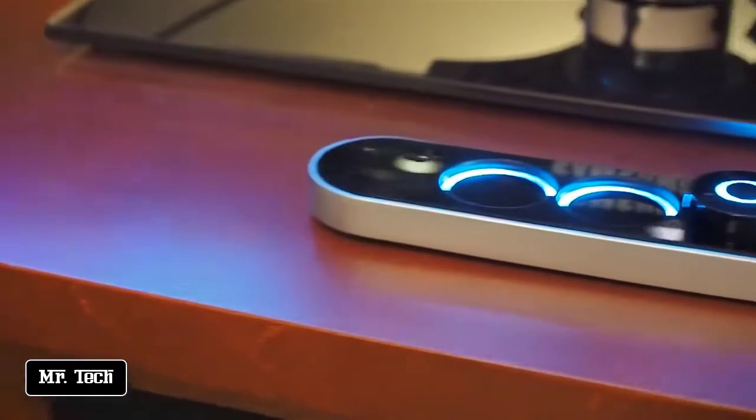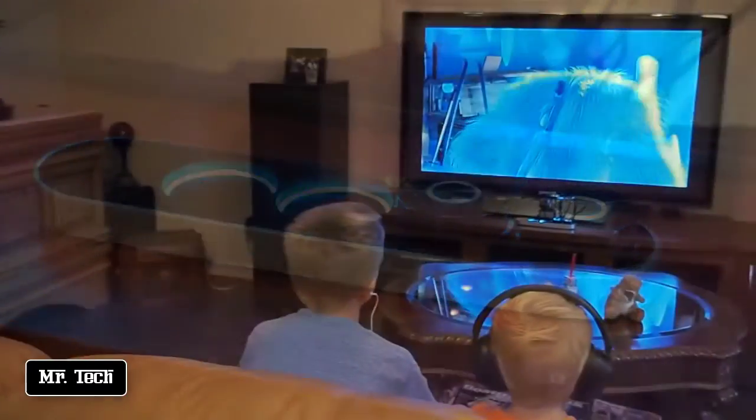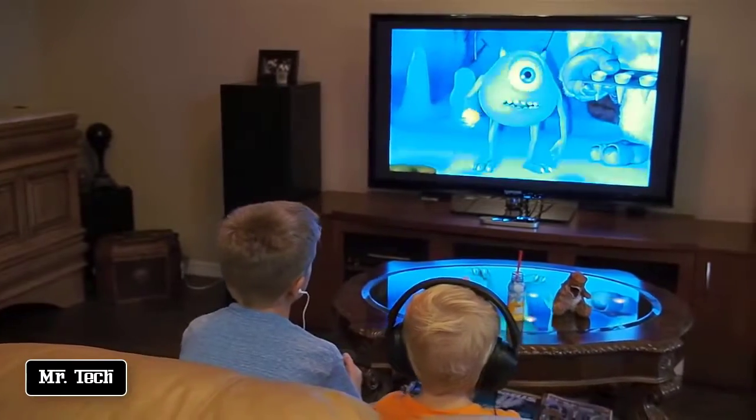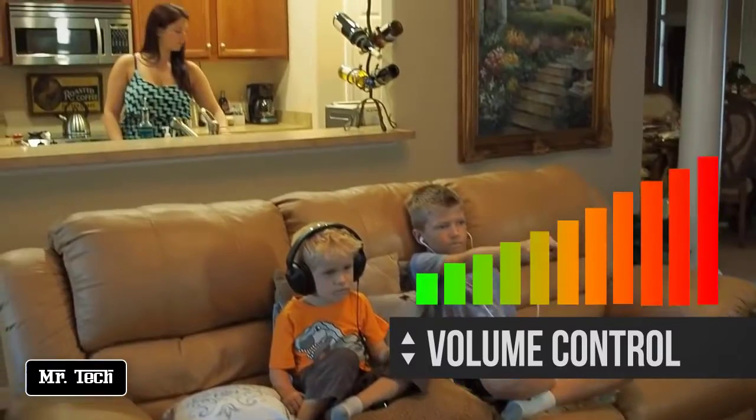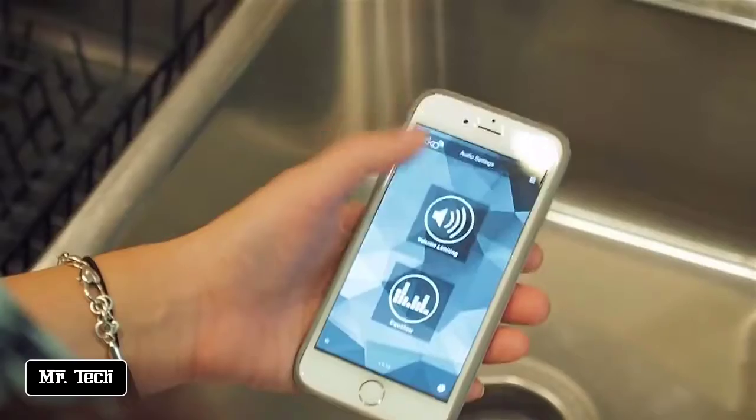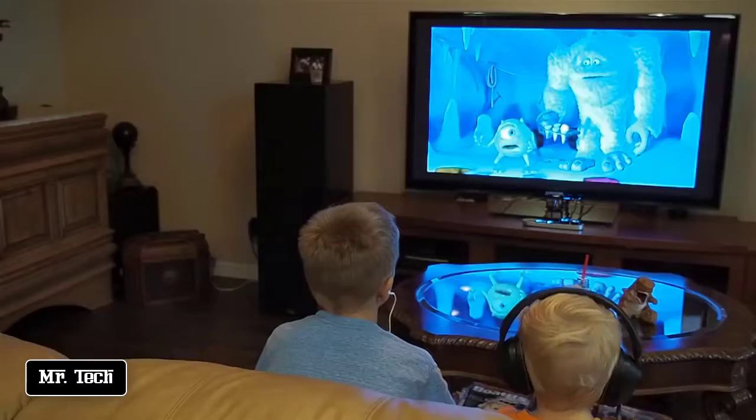Ekko delivers a highly customized listening experience that's designed to fit each user's preference. Each sound puck has individual volume controls, while the smart mobile app controls equalizer settings, streaming settings, and more. It even has parental controls like volume limiting to help ensure safe listening for kids.